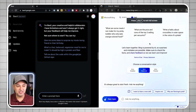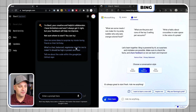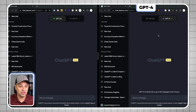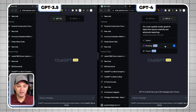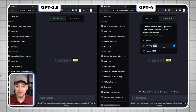And I have these on split screen. So on one screen, you'll see Microsoft Bing on the right side and Google Bard on the left side. And then on this window, you'll see ChatGPT-4 on the right side and ChatGPT 3.5, the free version, on the left side. With ChatGPT-4, I do have internet browsing available, but I'm not going to use the plugin since right now you can only turn one of these on.